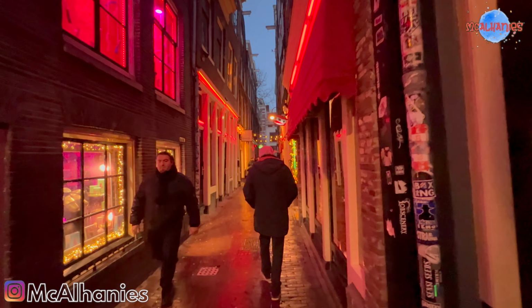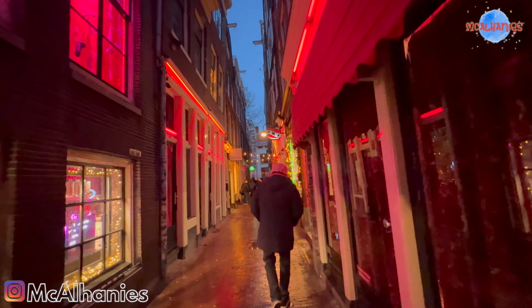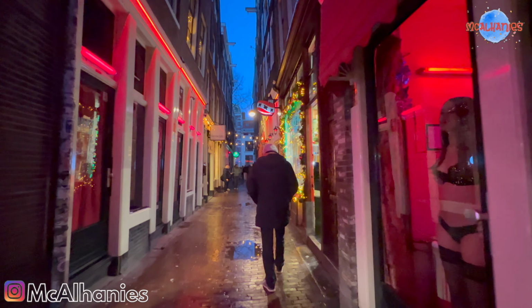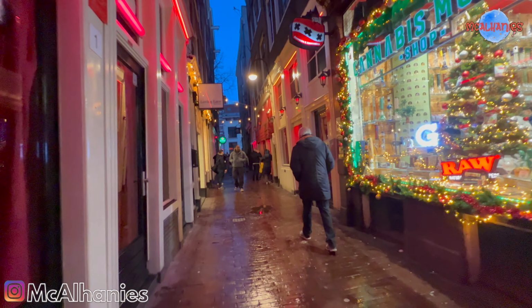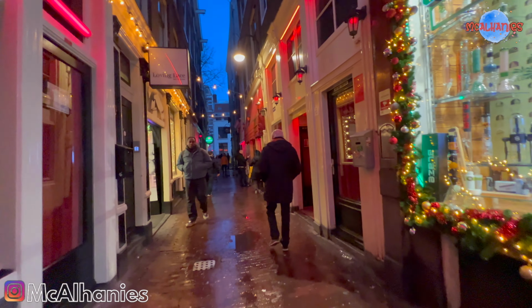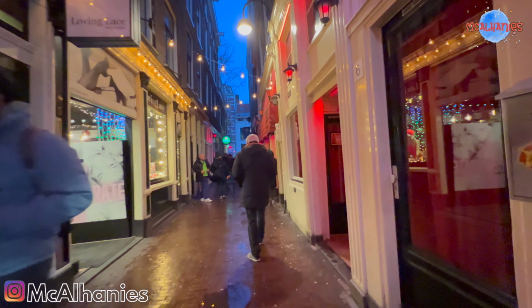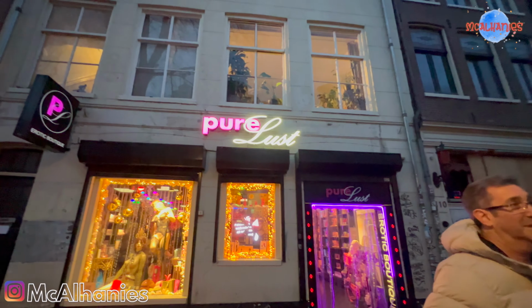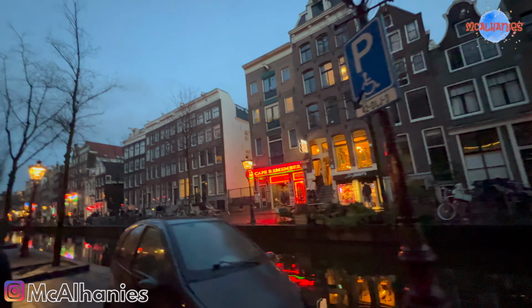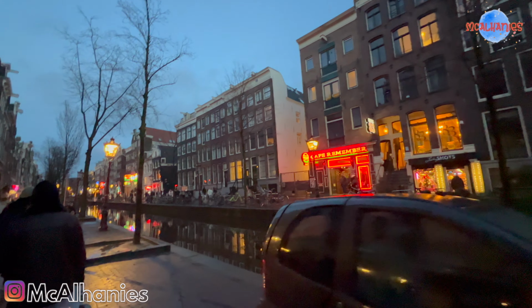The district contains a network of alleys that consists of 300 one-room cabins rented by the prostitutes. Many people visit this area to see the many sex shops as well as the cannabis museum. They can also visit a coffee shop where selling marijuana is legal. This is what the liberal and tolerant attitudes of Amsterdam is all about.